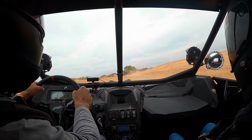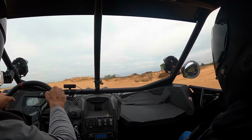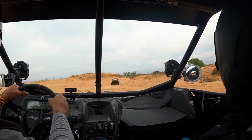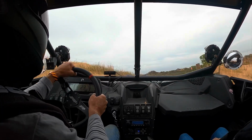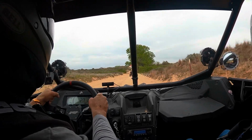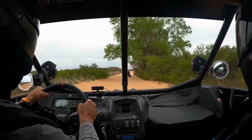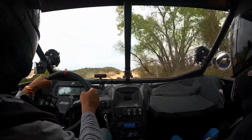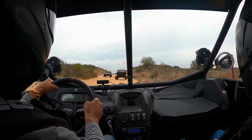All right, so we're at the north end of the dunes. Two different entrances here. North end, there's another campground, and you've got a trail that takes you into Waynoka as well, which is kind of neat. You've got access to the town. We've heard it's about a 5 to 7 minute drive into town.